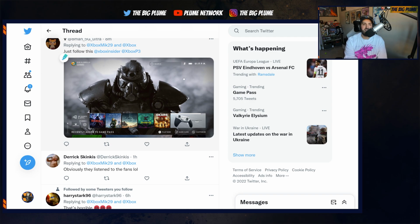And then we go down here to some concepts that we've seen, and there have been some great concepts of the Xbox UI, ones that are far better than what we're currently seeing right now. Here's one, much more minimalistic. I think it looks great. Just having a bar at the bottom, and then you can see the dynamic background.